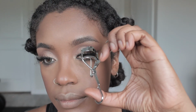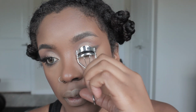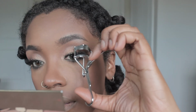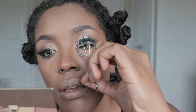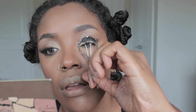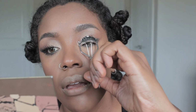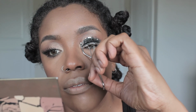And then my favorite part is actually curling the lashes once they're dry. I feel like this kind of sticks the lash to your actual lashes, and it also kind of opens the eye a little bit more. So I'm just using my lash curler just to kind of solidify, seal the deal, and have my real lash and the fake lash pressed together.